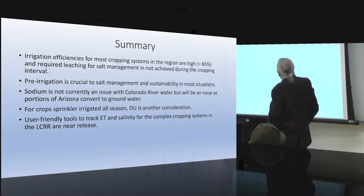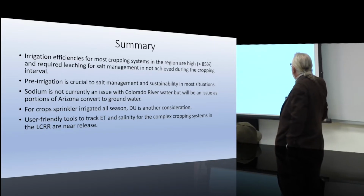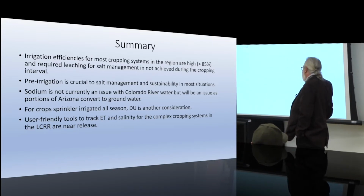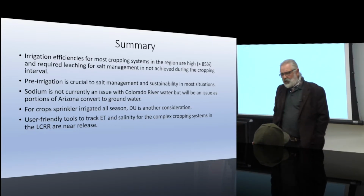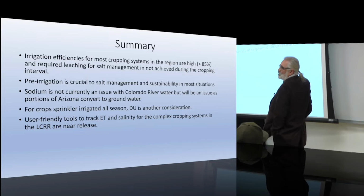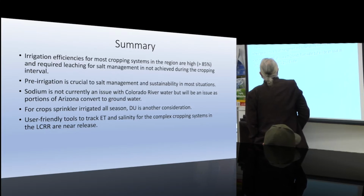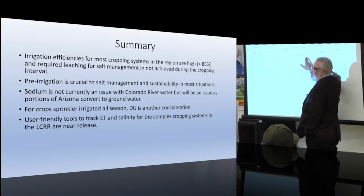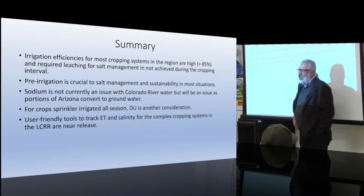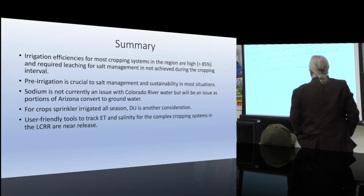Final slide. So to summarize, the salinity story is irrigation efficiency for all crop systems are high, more than 85%. That does not even meet our required leaching of 23% for sustainability. Next slide. Pre-irrigation is of paramount importance to our sustainability. There's just no question about that. Next slide. Sodium is not an issue with Colorado River water today. It is an issue in parts of Arizona as their surface water deliveries have been curtailed or halted altogether, and they're having to use more groundwater.